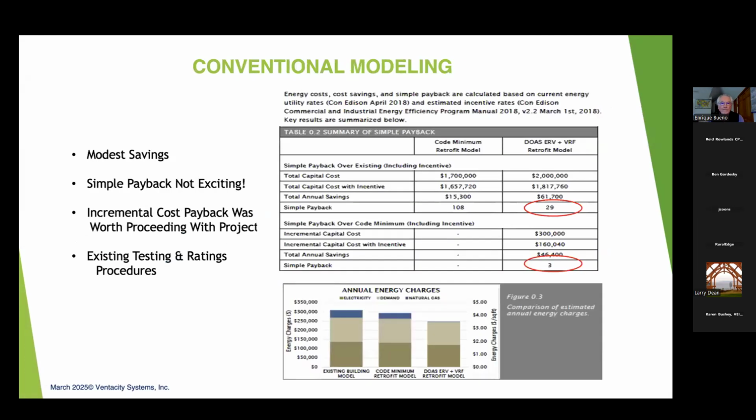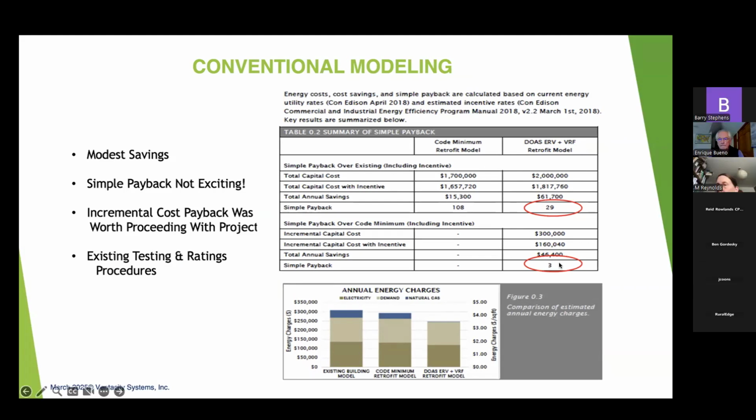And the model that was done, and this is a very extensive model, they charged $20,000 to do this model to submit to Con Ed to get the incentives. And so they went through a code minimum retrofit, just replacing the existing RTUs versus this DOAS ERV and VRF. So very high efficiency ERVs and VRF heat pump systems. Total cost was $300,000 incremental cost over code minimum retrofit. And the simple payback was 29 years on the total $2 million. They were saying total annual savings about $61,700 when we retrofitted this. The payback on the incremental cost was only 3 years.